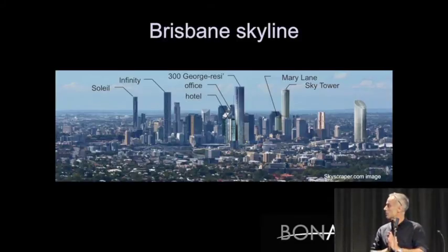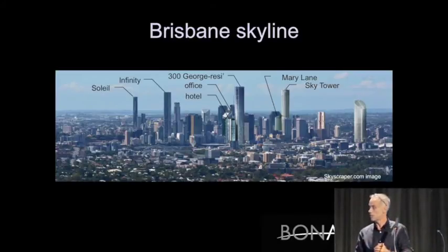I've ripped this off of skyscraper.com. I don't know who did the image, but it's a great one for our purposes because it's got all our buildings in there. So you'll see Soleil and Infinity are two of the Meriton towers that you'll be familiar with. They're already existing. We've got the cluster going on the old courthouse site there. We've got 3 towers going up there, the hotel, office and a resi tower. And of course between Margaret and Mary Street, we've got 2 towers there that are under construction.